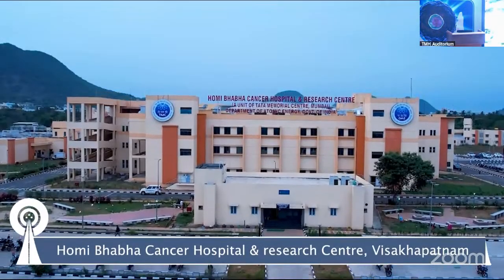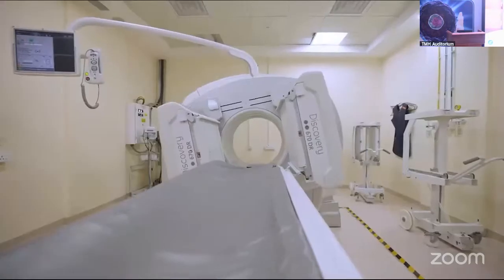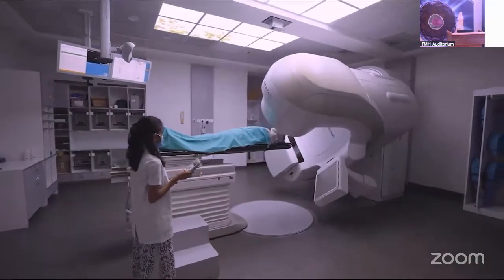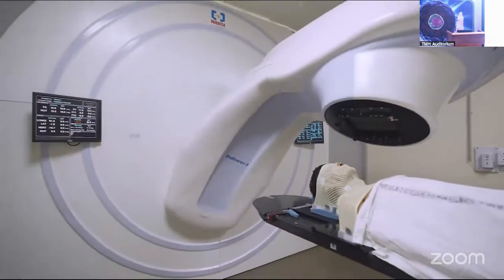Omi Baba Cancer Hospital and Research Center Visakhapatnam is equipped with state-of-art facilities for cancer care, including radiology, nuclear medicine, radiation oncology, state-of-art linear accelerators, brachytherapy.